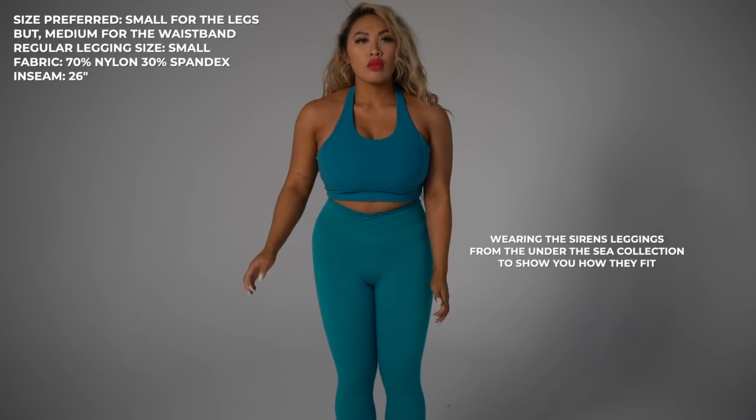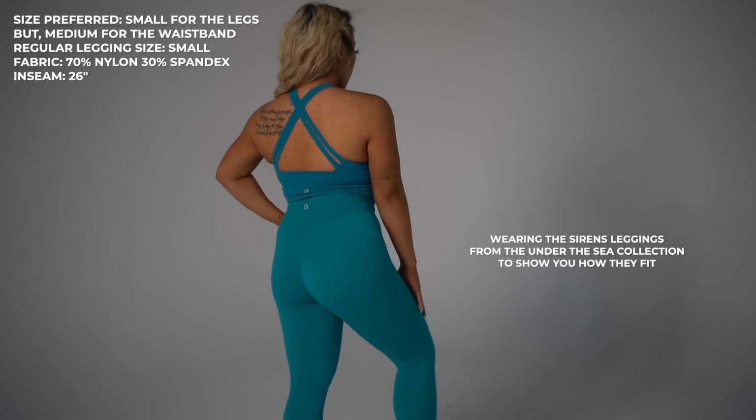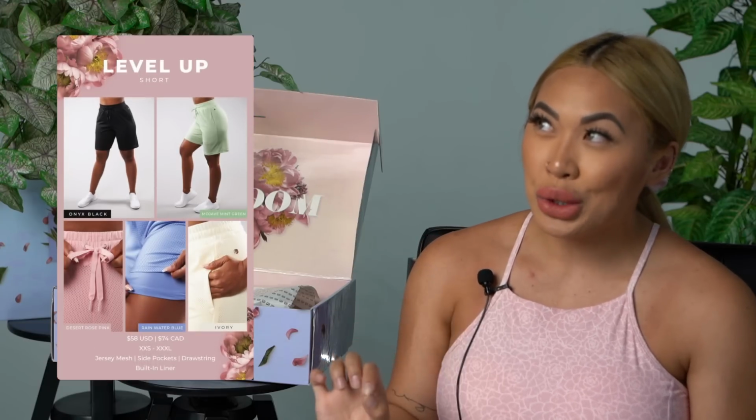As you guys may have seen in my Under the Sea launch, I have a love-hate relationship with these SIREN's bottoms, just because since I do carry quite a bit of body fat in my midsection, the whole V waistband just does not work for me. It rolls down so damn much and it's so annoying, but I truly see how the V waistband is so flattering on the female body, but it's just not good for me and my body. So again, if you guys love the SIREN's leggings because it has that V waistband with the legacy back, then definitely go in and grab the new ones. But if you didn't really love them all that much from the Under the Sea ones, then definitely you could miss out on these.